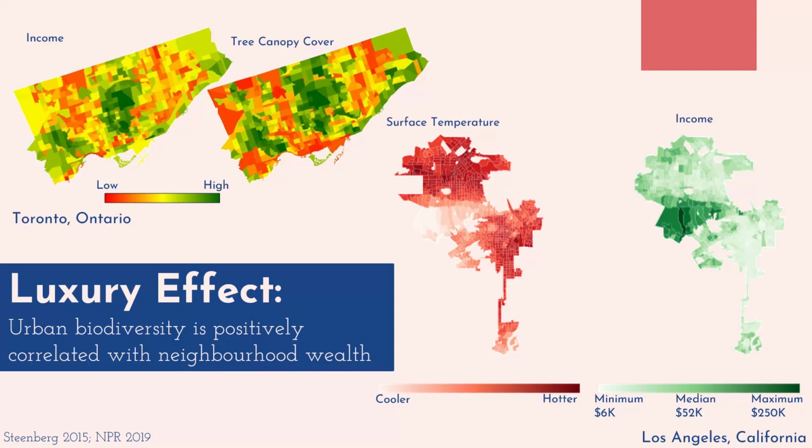Of course, the luxury effect is not universal, as the history of urban development, individual choices, and societal norms all influence the relationship between wealth and biodiversity. One example that is given in our reading is lawns, and yard plant diversity in general. Wealthier folks tend to intensively manage their lawns so that they have few, if any, species other than turf grass, which does not support a lot of other biodiversity.